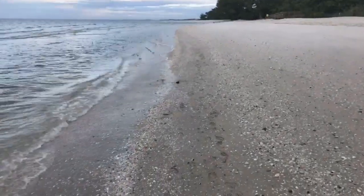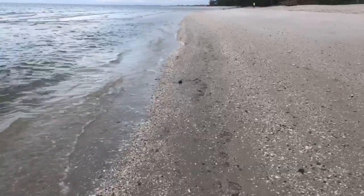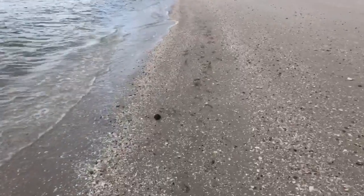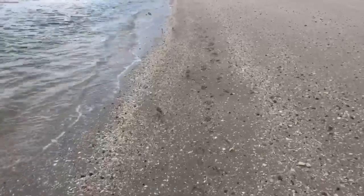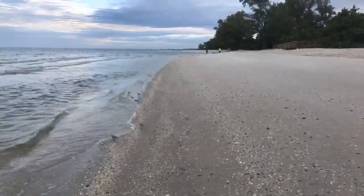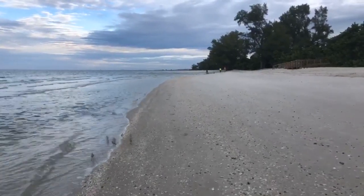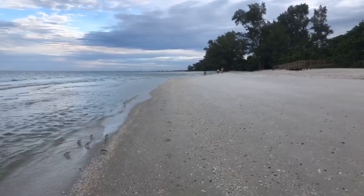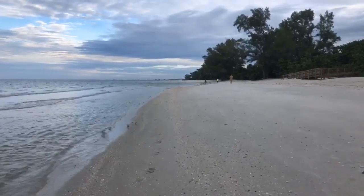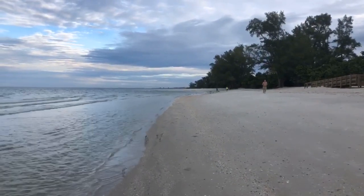There's some little sandpipers, doing their sandpiping. No shells yesterday. I saw one dolphin offshore. I see a lot of people up on the beach to the north already out there shelling.